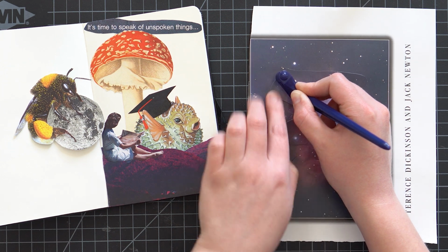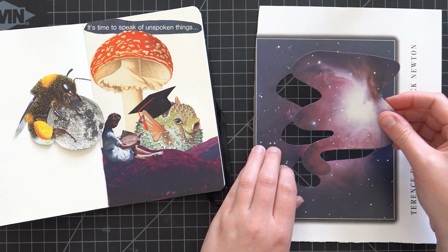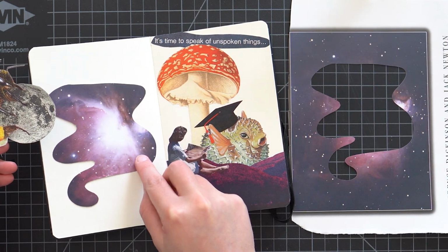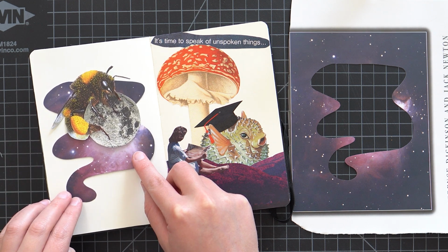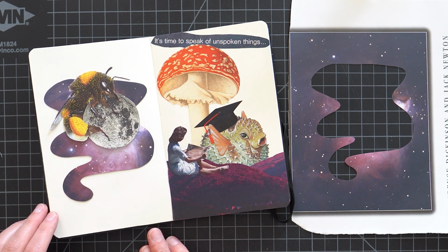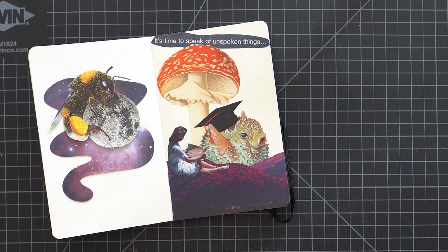So I just went around. I totally winged this. I only knew that I wanted a wiggly image. I wasn't exactly sure what the shape was going to be, but I just did what the pen was going to do. And I got this weird looking shape. But once I got it on the page and put the bee on top, I really loved the shape I ended up making. I think it just worked out really well.